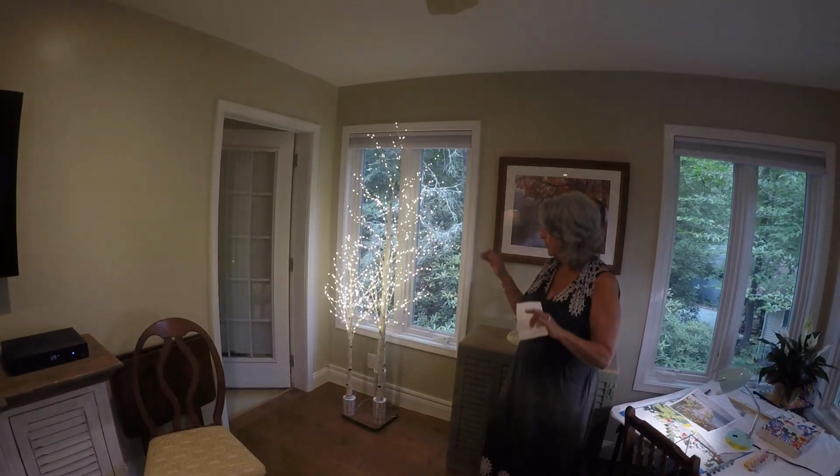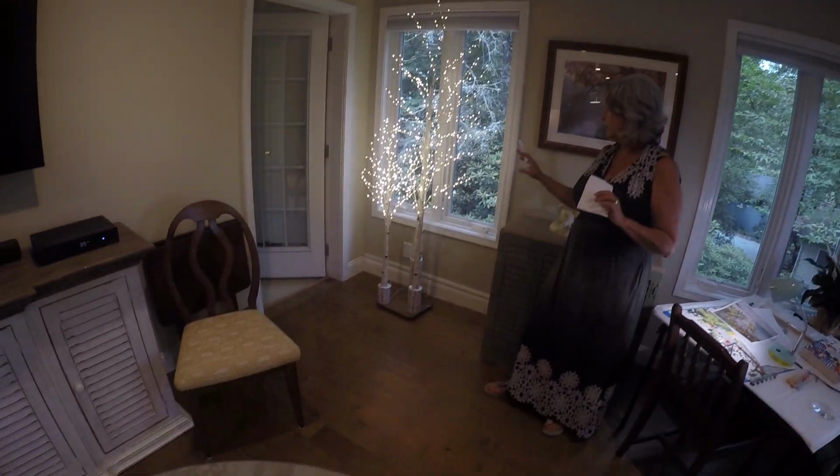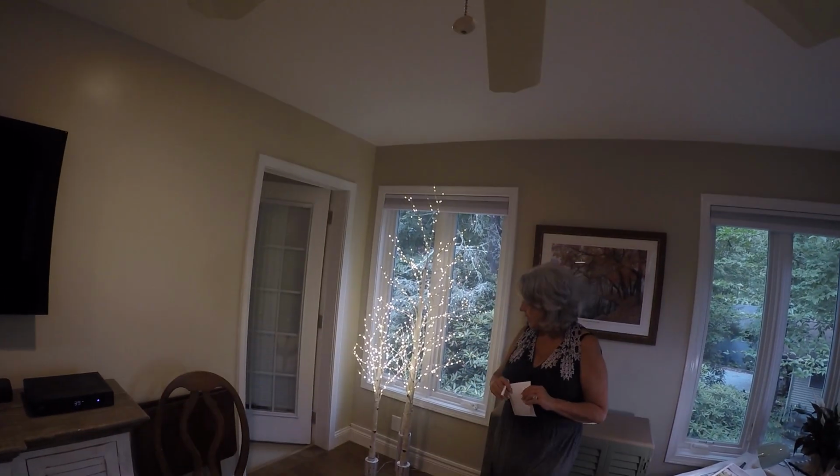This was also the home of their Christmas tree this past Christmas. And then I always like to incorporate the outside in. This is a great little piece that lights up, as you can see, and it's beautiful.